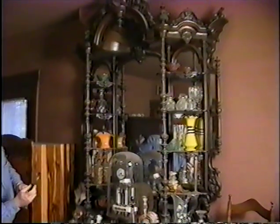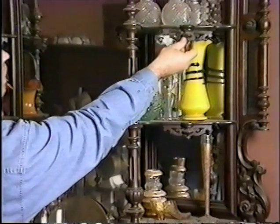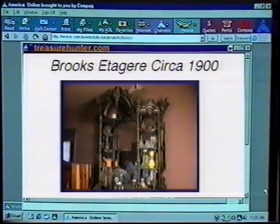Jimmy later found that the etagere was signed by Thomas Brooks and discovered the missing carved aprons. To learn more about the etagere and to place your bid, log on to treasurehunter.com.